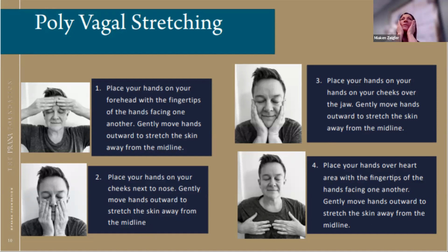And then lastly, was the one we already did, just ending with your hands over your heart. Go back to find that spot you found a few minutes ago. And just bring the hands from fingertips together to gently move the hands away from the middle. So bring them outward. Come back to that spot in the center and brush it outward.